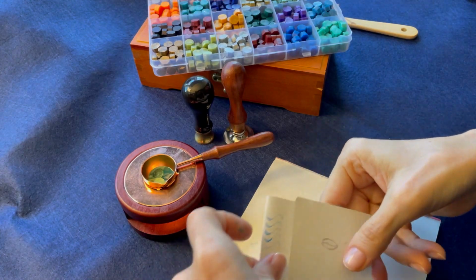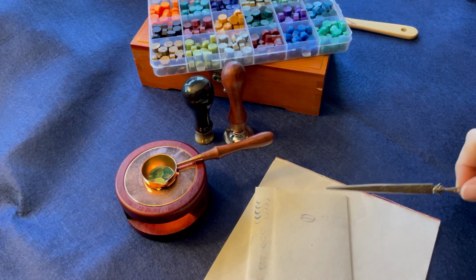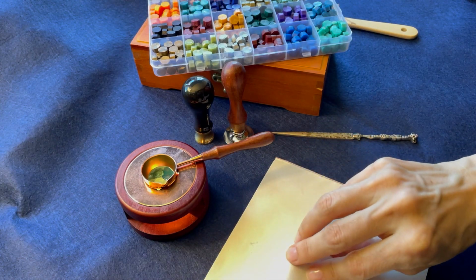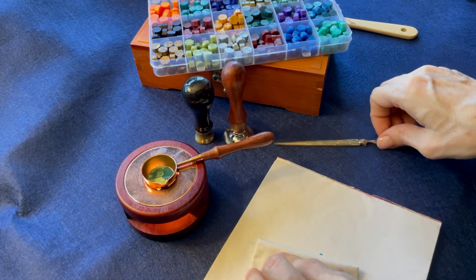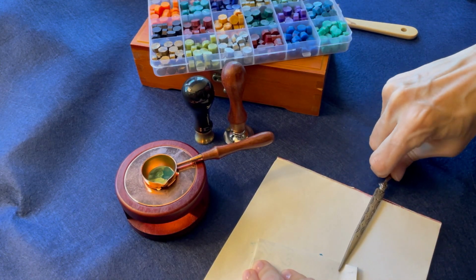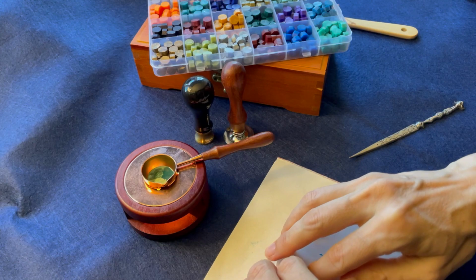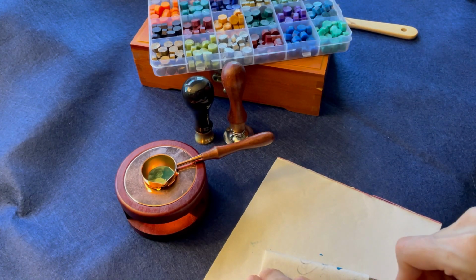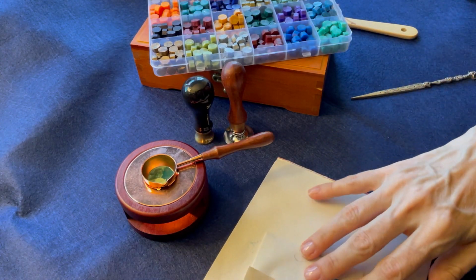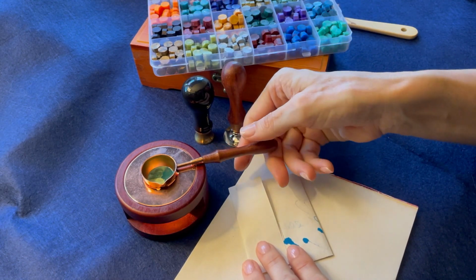and crease that there and there, and fold it there. And the wax is almost ready, and we're going to put 2 seals, and that's where our ink bled through a little bit. I think this paper might be a bit too soft. Alright, let's try our forest greens.